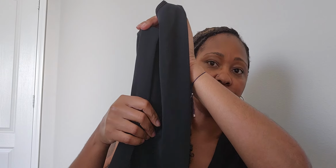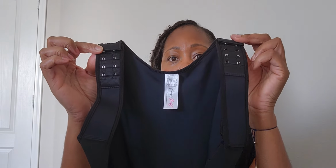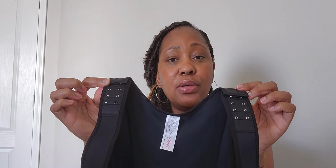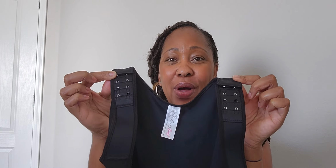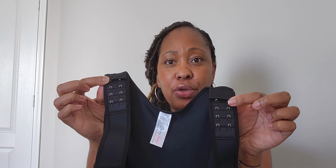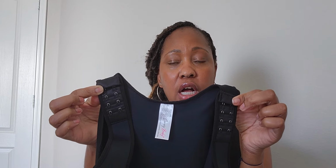So if we go from top to bottom, in the back it is full back compression from top to bottom through the back. At the top in the front, you'll see that there are clips on the shoulders for you to adjust, which is great because I am 6'2", and so I will most likely put these on the very last hook because I am long. And I like that there are 1, 2, 3, 4 clips that I can change this to for comfortability on my shoulders. And I will show that it is also padded, which I love.